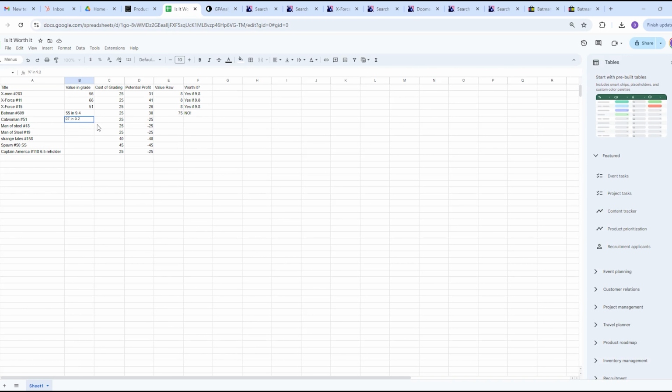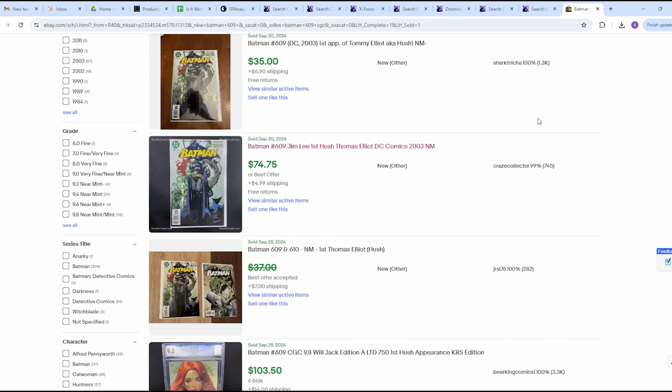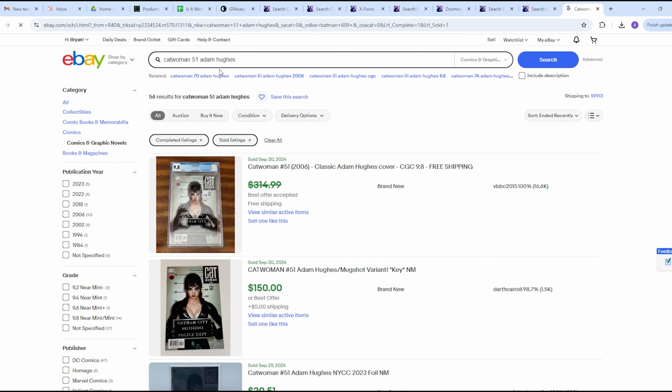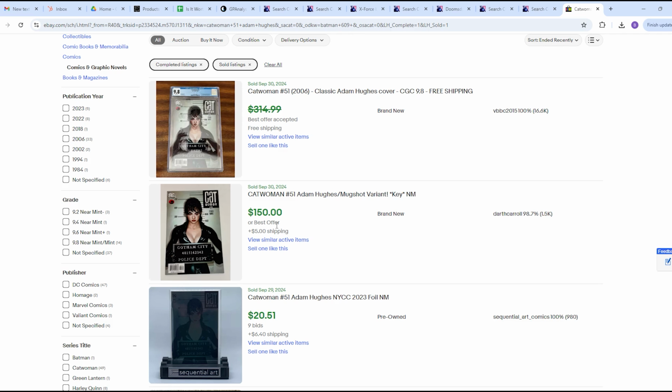All right, so that means the potential profit for it, $97 in a 9.2, let's call it $72 would be the potential profit. So let's see if you can get a Catwoman 51. Let's see if you can get more than $72 for it raw if you say it's near mint minus. Catwoman number 51. So we're looking for any sale. Look at this. $150 for it raw, and he's claiming it to be a 9.4.